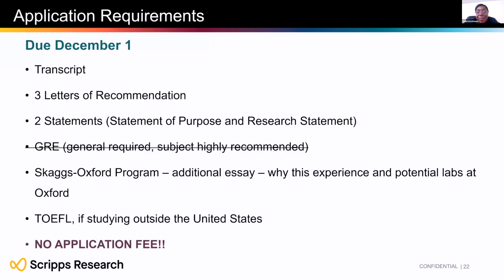Let's talk a little bit about the admissions process. You're going to get a chance to hear details from the faculty, so I'm not going to go into too many details here, but the application is due December 1st, and it's pretty similar to the standard application. You have a transcript, you have 3 letters of recommendation from faculty who you've done research with or have taken classes with. There are 2 statements, a statement of purpose and a research statement. The GRE is not required.